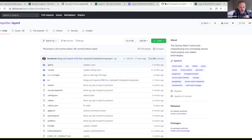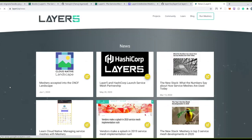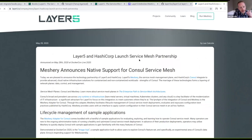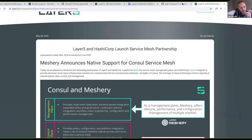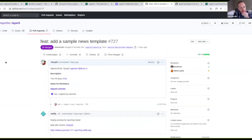It's also a great way of doing what Tanuj was just showing about news. If you visit layer5.io/news, you'll find a simple collection of different happenings or articles where people have talked about things that we've done. Each of these individual cards needs to be migrated over to Gatsby. Tanuj was just saying that he's created a sample template to help migrate that content over. That's a beautiful way for you to begin to get your fingers dirty with Gatsby. I'll pause there and just say, does that description make sense?